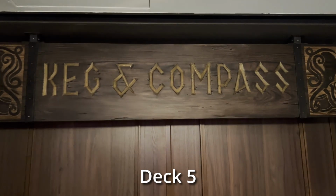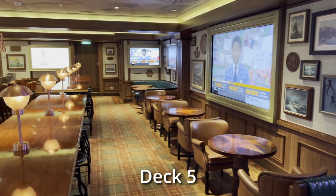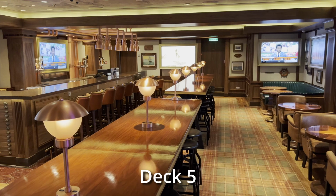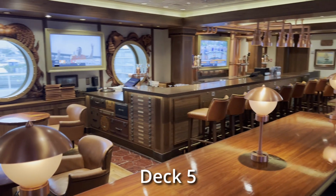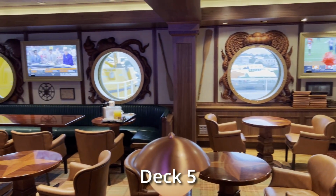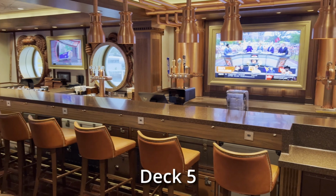The Keg and Compass is Disney Wish's signature pub, and it draws inspiration from a Norwegian sailor's map room in the 1800s. If you're looking for a place to watch live sports or other major broadcast events, this is the place you'll want to visit. The Keg and Compass also features a special selection of beers, liquors, wines, and cocktails.